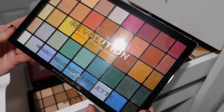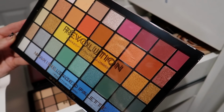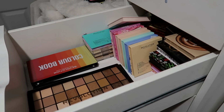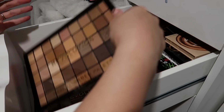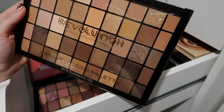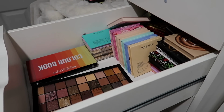Got this huge maxi reloaded palette, which I will give to a new home because I don't really do much content for work on the maxi palettes, and I've not even used that, so that can go to somebody who will love it and nurture it and give it the time and attention it deserves. Then we have 2 more maxi palettes. Have this huge nude one, which I'll give to a new home. That one's the Ultimate Nudes.